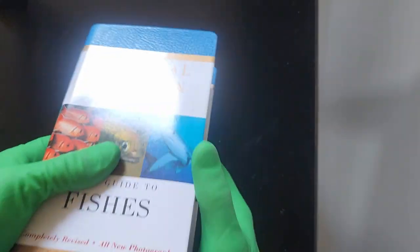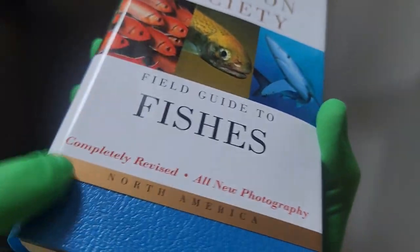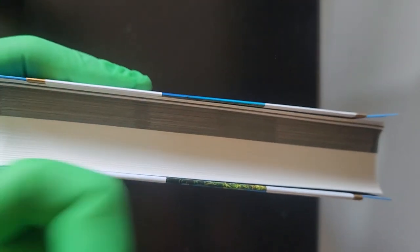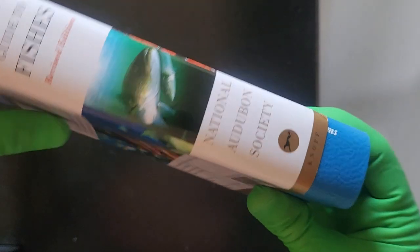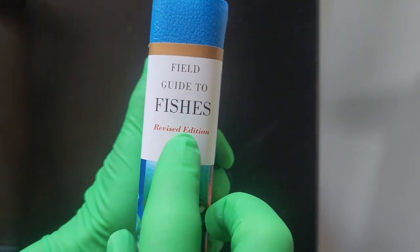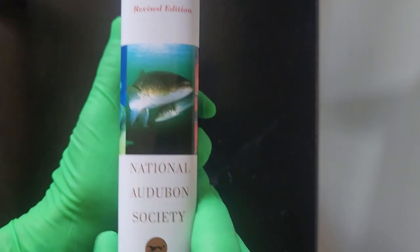Okay, so we're going to look at the condition, and right off the bat, it is in very good condition for being a completely revised piece of work. Good cream on the bottom. Good cream along the side. Very good cream. Good cream on the side. And on the side, we have, of course, Field Guide to Fishes Revised Edition. Okay, this is a revised edition.